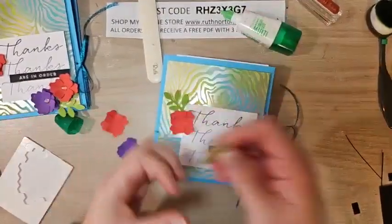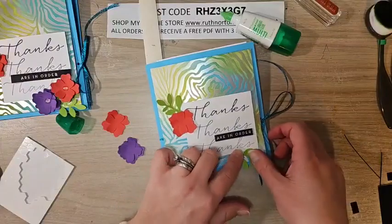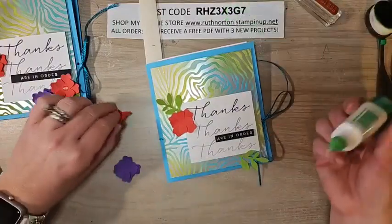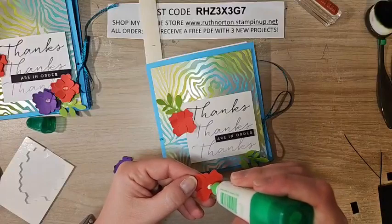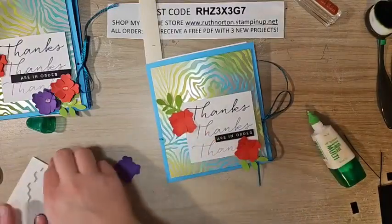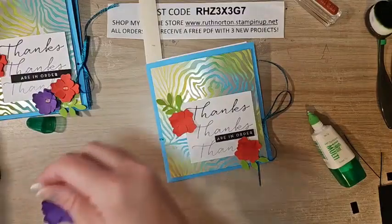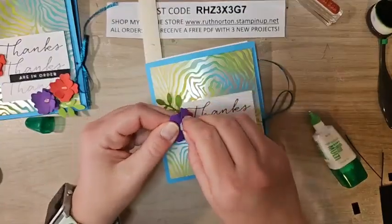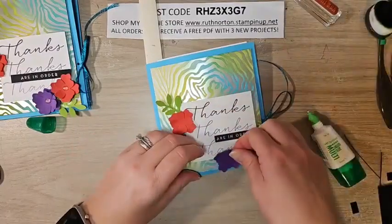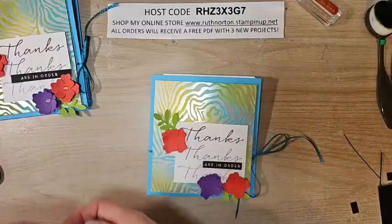So a little bit of adhesive on the back of this one. This one I'm going to tuck in first before I do the flowers because I want to make sure it doesn't hang off the edge too much. And then I'm going to just set these down with some liquid glue. One here. And this one, the Gorgeous Grape one, we'll use a dimensional. And pull that off. Stick that one there. So pretty, right? Okay. Let me clean up a little bit.